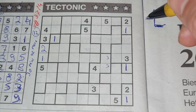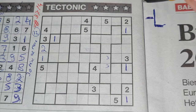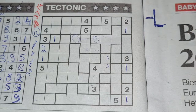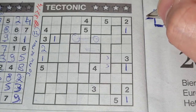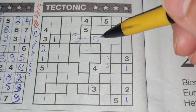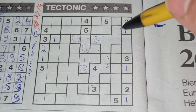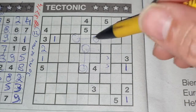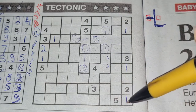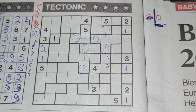Alright. If you see this kind of shape, remember, this box has the same number as that box. So this box has the same number as that box. Here, another one but rotated, so this box has the same number as that box. Here, another one. So this box has the same number as that box. Yes, we have 3 of this kind of shapes.